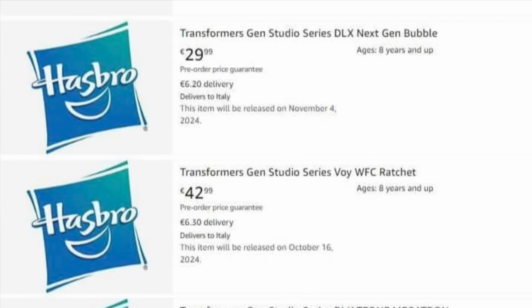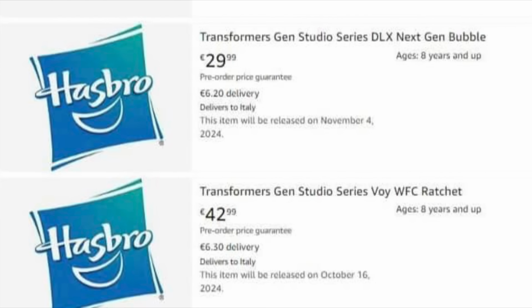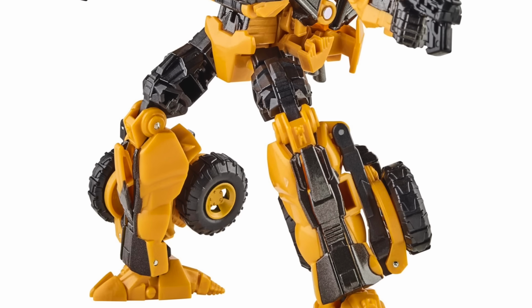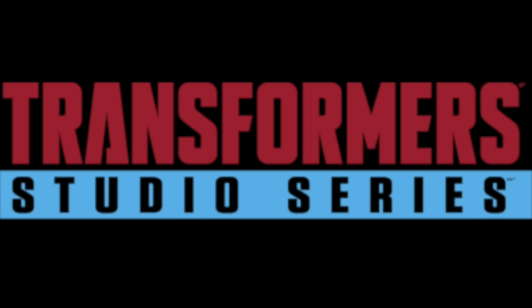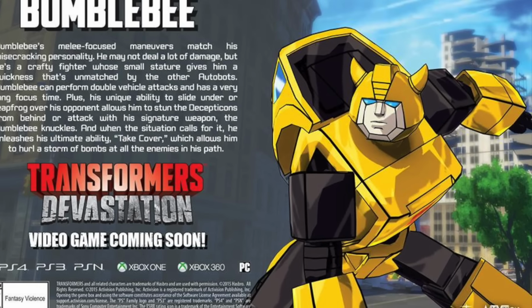Sticking with Bumblebee, the next listing is honestly kind of cryptic, because right now this is under the codename Next Gen Bubble. Now for the longest time this has been rumoured to be a brand new Bumblebee, but honestly guys, I have no idea whatsoever what this could be. Considering that it now has Next Gen slapped in front of it, I'm thinking, could this maybe be an individual re-release of the Reactivate Bumblebee? Could this be something completely different, maybe even a Devastation version of Bumblebee? I guess only time will tell.